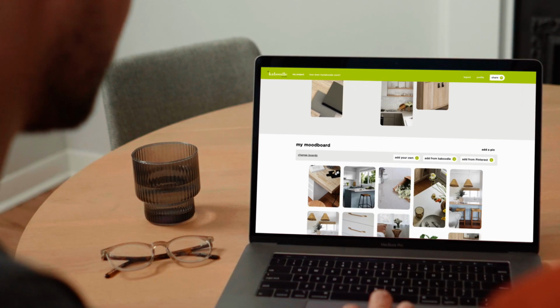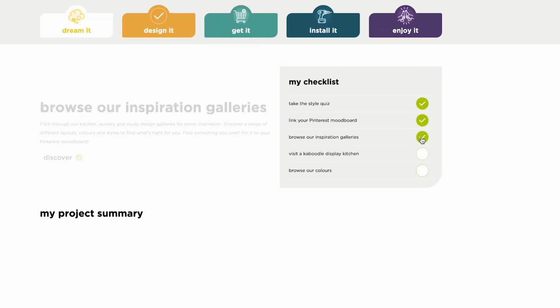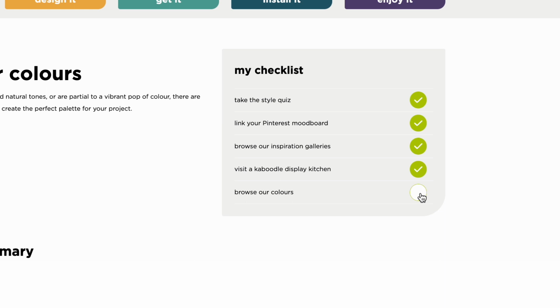Now that Jeff and Joanna have a clear vision and lots of inspiration for their dream kitchen, they can move on to the design it stage and bring their mood boards to life.